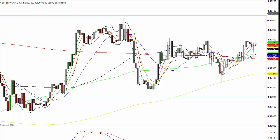So I'm not going to be chasing this market to the upside. If anything, the euro dollar could easily want to breach these highs to take out any orders that might be sitting above these highs, as we've got three attempts up there, but that's not the side of the market I want to be on.